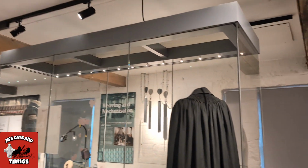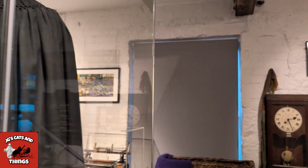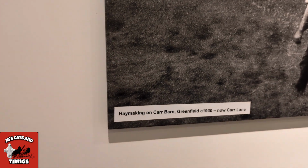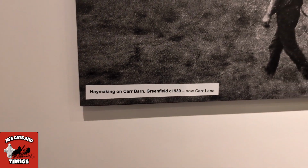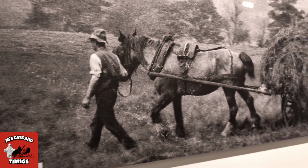So let's have a look. Oh wow, the clothes. Oh, I don't want to go that way. I want to go this way. It says haymaking on Car Barn, Greenfield, 1930. Now Car Lane. There you go. A horse and cart.